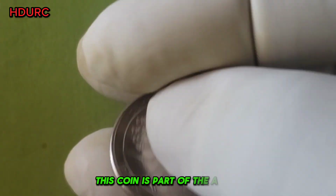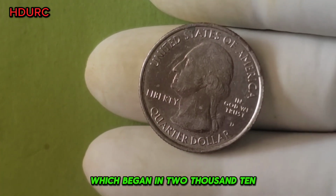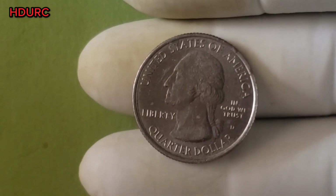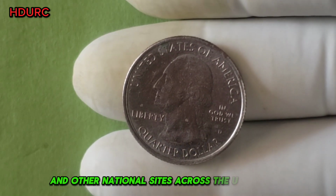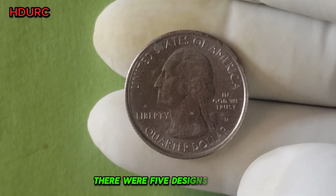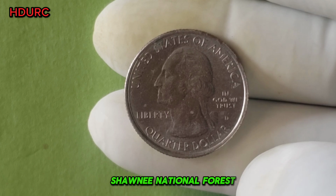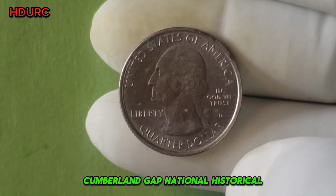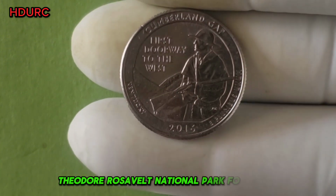This coin is part of the America the Beautiful Quarters program, which began in 2010 and ran through 2021. The series celebrates national parks and other national sites across the United States. For the year 2016, there were 5 designs released, each representing a different national site: Shawnee National Forest, Cumberland Gap National Historical Park, Harpers Ferry National Historical Park, Theodore Roosevelt National Park, and Fort Moultrie.